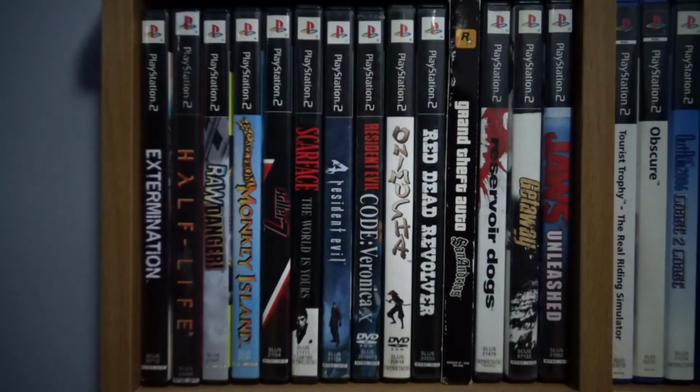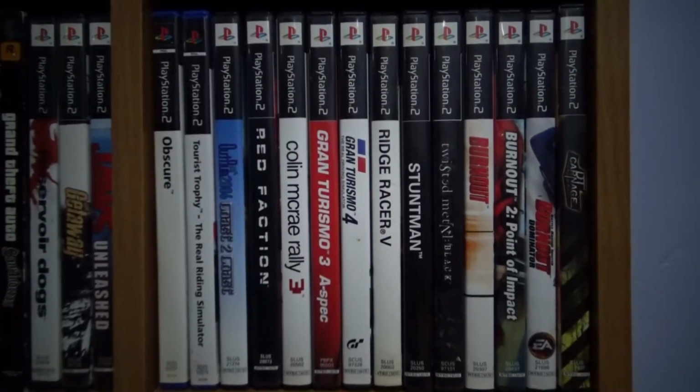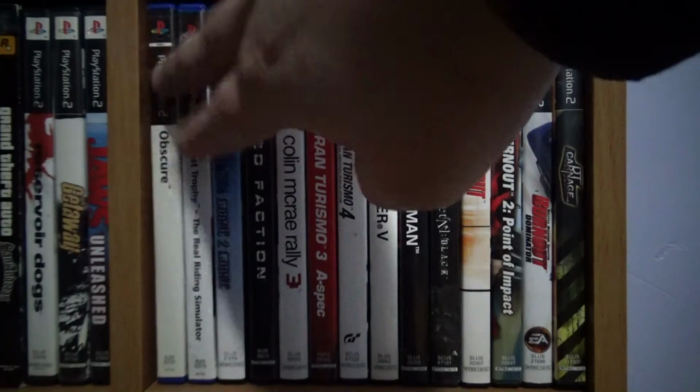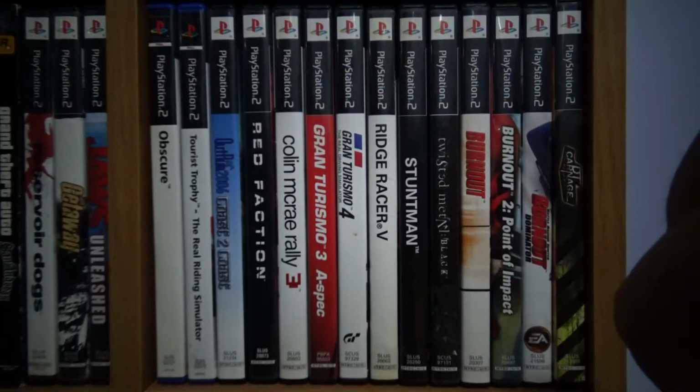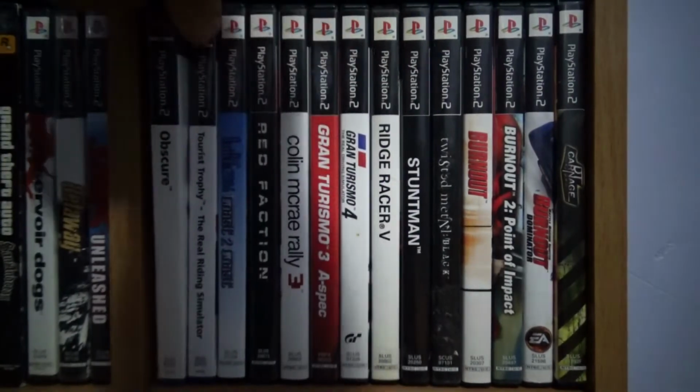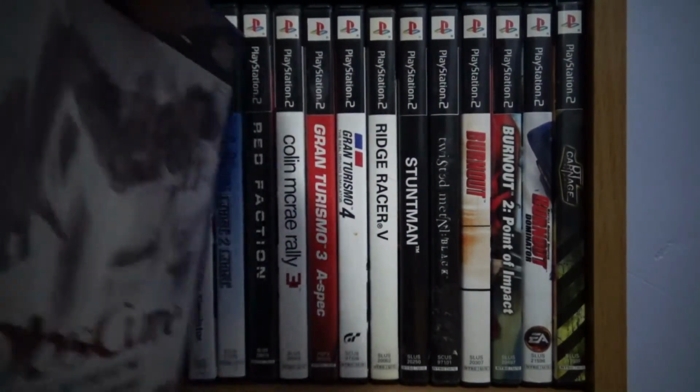Let's move on to the next bookshelf. Mostly racing games here, with the exception of this game here. I picked up these two PAL Racing games at my pawn shop, of all places, over the last couple of years. So the first one here is the survival horror game, which is relatively expensive, obscure.